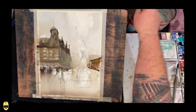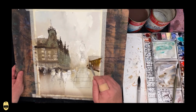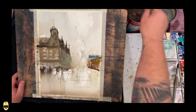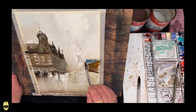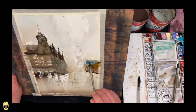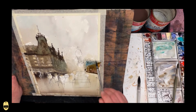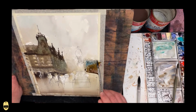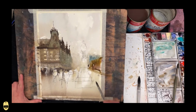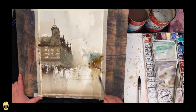Oh, that's not real good, but that's okay. Alright. No, that's not what I was planning on. That's okay, let's just melt that into this. There's trees over here anyway. Trees hide a multitude of sins, by the way. So don't be scared to let the trees do a job for you. That's okay. I'll just bring that down a bit there.